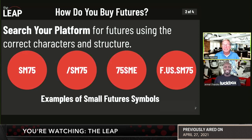You're absolutely right, and this is an important part. Every platform is slightly different. You and I are used to the slash. In our world, futures are a slash followed by the contract symbol, so /SM75 is our small 75. Depending on where you are, if you're at Tastyworks, Interactive Brokers, CQG or anywhere else, there's slightly different symbology. The great thing is you can search for the symbols either by going to the exchange's landing page on your broker site or going to smallexchange.com themselves.